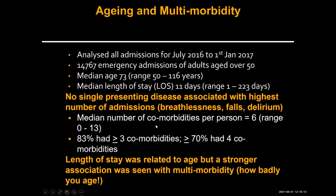And what was happening was that most people were coming in with several diseases. We call them comorbidities. And the average was 6. The average was 6 diseases per person. 83% had 3 or more diseases, and 70% had 4 or more.